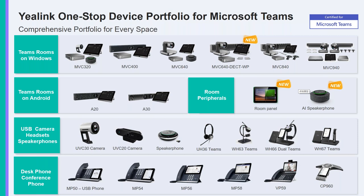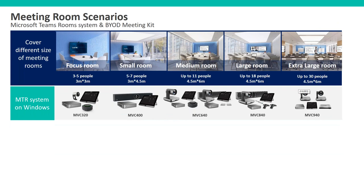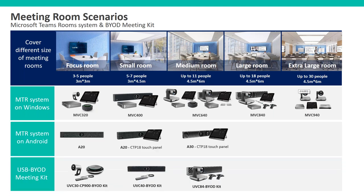Today we will mainly focus on the video solution. Yealink can provide solutions for different sizes of meeting room, from focus to large, even extra-large meeting rooms. There are three types of solutions: Microsoft Teams Room for Windows, MTR for Android, and BYOD. The Windows solution comes with a mini PC based on the Windows 10 system. The Android solution, which we also call a collaboration bar, is an all-in-one meeting bar with built-in microphone, speaker and Teams application. The user just needs to connect the bar to a TV, so it is easy to use, easy to deploy and easy to manage.